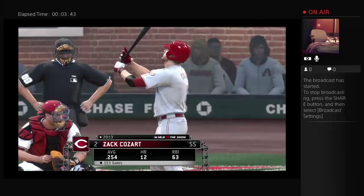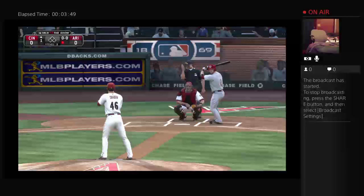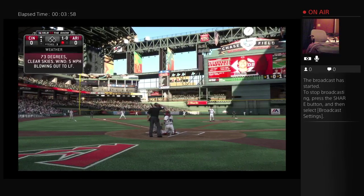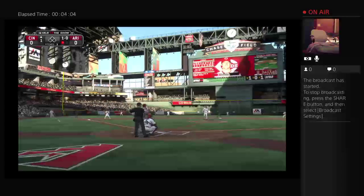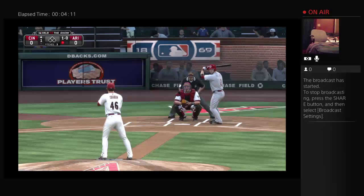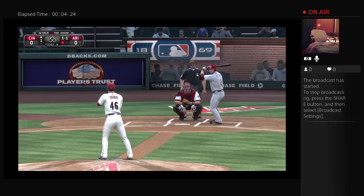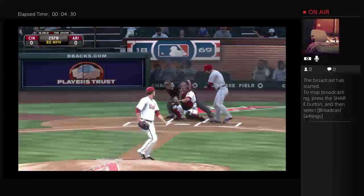Zach Cozart will stand in for the first time here. First pitch to him. Fastball too high to start him out here, 1-0. 73 degrees our game time temperature here tonight, and then it probably won't get a whole lot cooler than that. Hit hard to the right. High and wide, 2 balls and a strike.